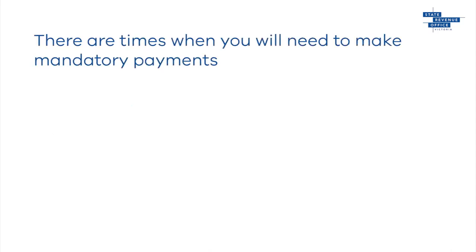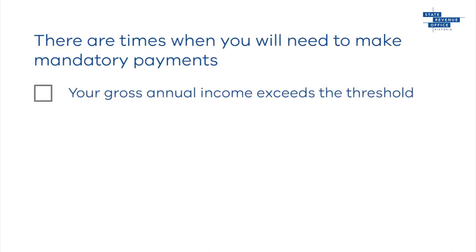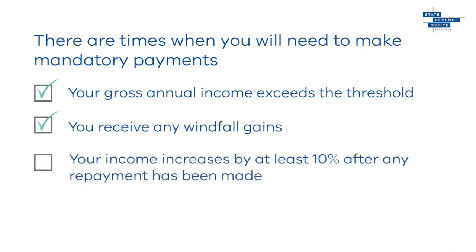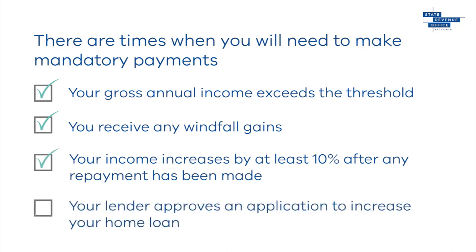There are times when you will need to make mandatory payments. These include if your gross annual income exceeds the threshold on 2 consecutive reporting dates, if you have any windfall gains, such as an inheritance or a lotto win, if your gross annual income increases by at least 10% at a reporting date after any repayment has been made, and if you are approved by your lender to increase your home loan as described in the participation agreement.